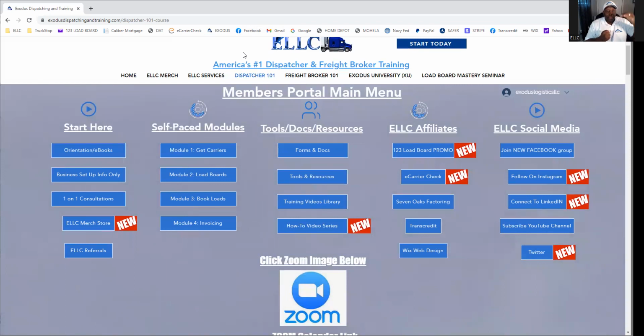So they gave an itemized list of things that you can do and still be considered a freight dispatcher. And then they gave a list of things that if you do these things, then as a dispatcher, you are required to get a broker authority. So if you stay within the guidelines of the FMCSA, which is the governing body of the industry for dispatchers, brokers, whoever in transportation, then you should be fine, right?